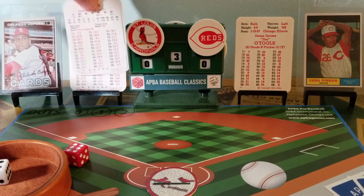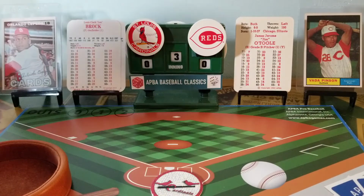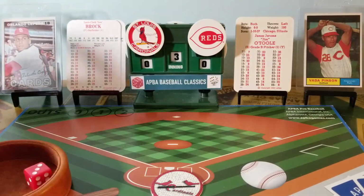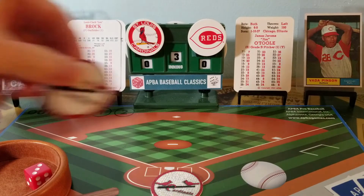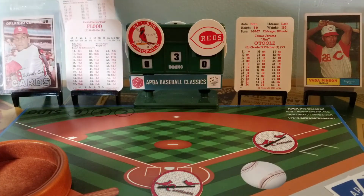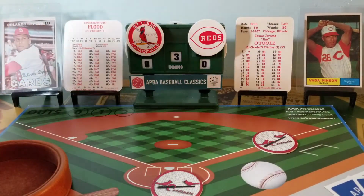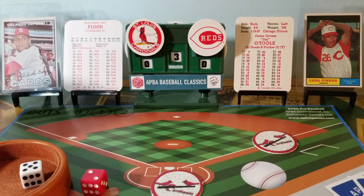And here is Lou Brock. 35 is going to be a single for Brock. 2 outs. Fast man at first. Curt Flood. 25 is an 8 against the B. That's going to be a ground ball to Gene Freese at third. Throws across the diamond. 3 outs. We go to the bottom of the third.